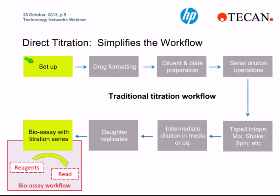Here we show a traditional titration workflow. First, the user would set up their experiment. Next, there might have to be drug formatting. Maybe that's moving their compounds from tube to plate, for example. Next, diluent and plate preparation. Next step would be for the actual serial dilution to be prepared.